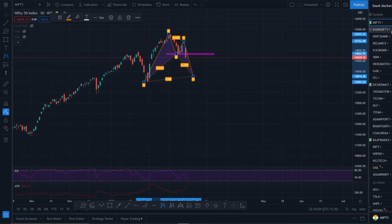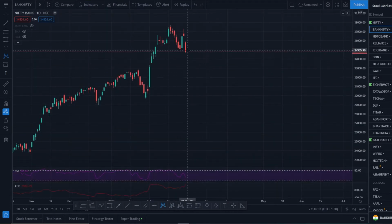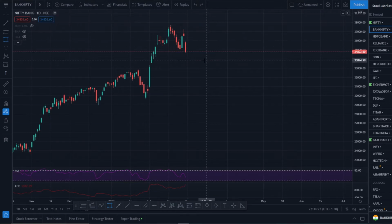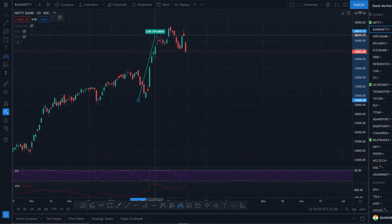So if you go to Banknifty, we again have a strong high momentum candle which is breaking and closing below this structure. Some might even call this a head and shoulders pattern. Technically, yes, it's a correct head and shoulders, but there is a problem with it. Let me draw the head and shoulders first. So this is your left shoulder, this is your head, and this is your right shoulder.